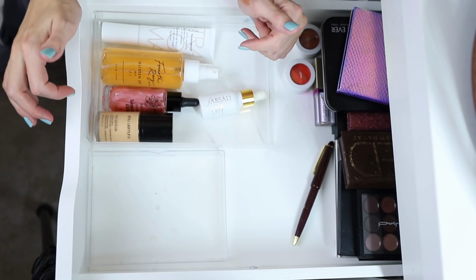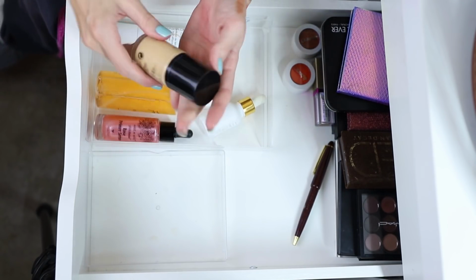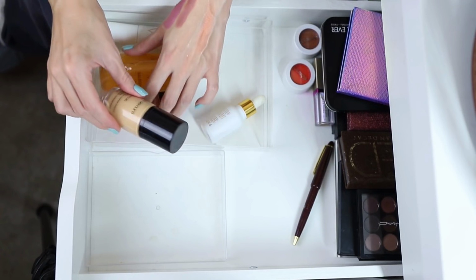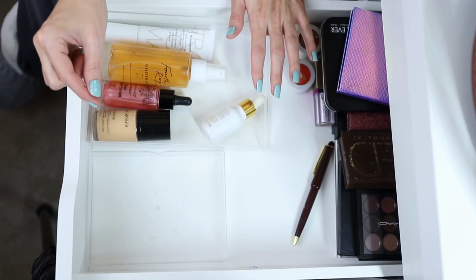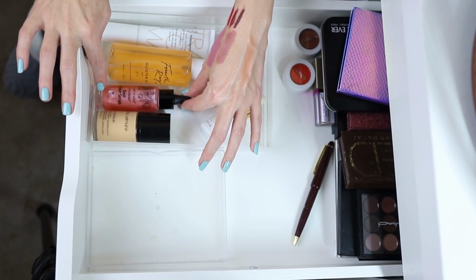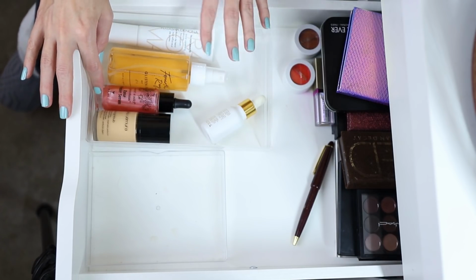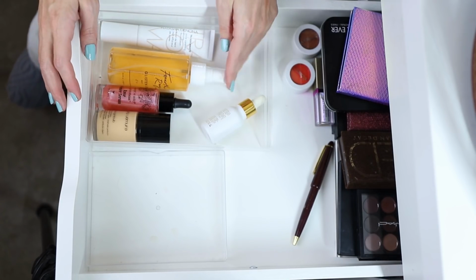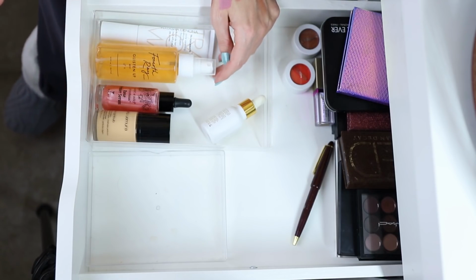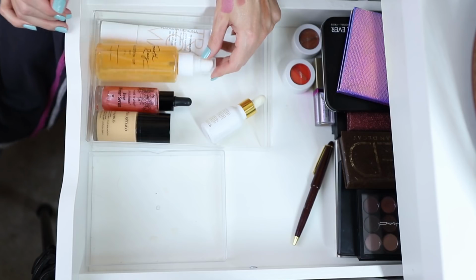I've got the Shuamora Light Bulb Foundation. This is in the shade 564 Medium Light Sand. It's a little bit yellowish for me, but I can make it work. I have the Rose Primer Serum. This is a really nice light priming serum. I don't know if I'll ever actually finish it, but I'm going to hold on to it for now.